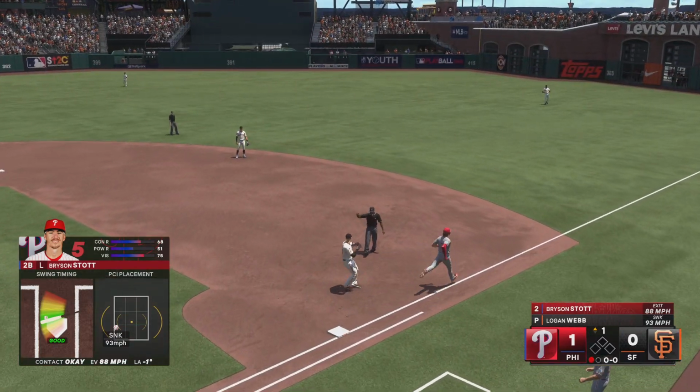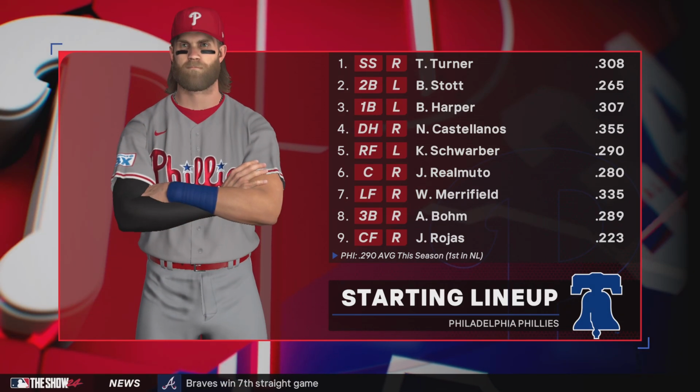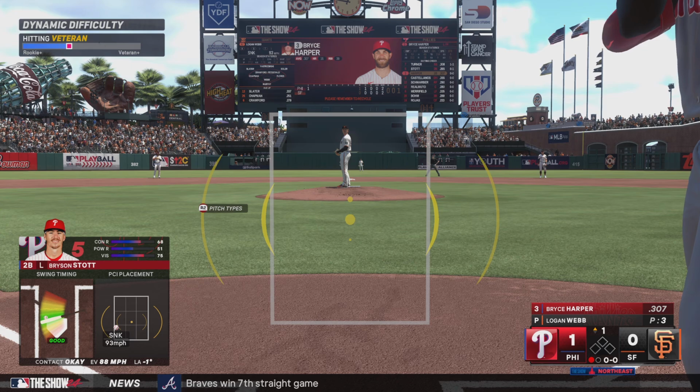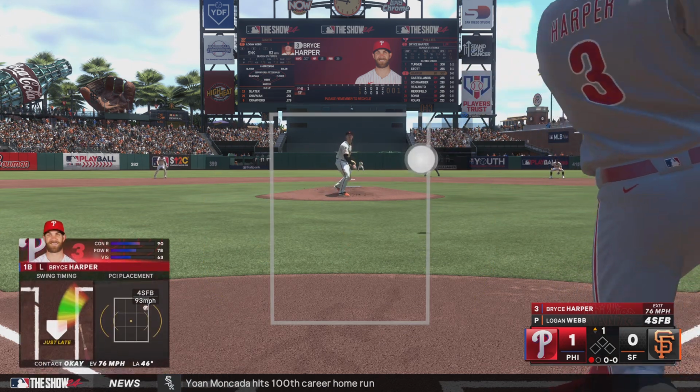Throws to first in time, and that's the first out. Nice recovery after giving up the homer. And time now for the Phillies lineup. Chris, this is an offense that puts the bat on the ball. Tough outs pretty much throughout the lineup, and they have fewer strikeouts than any other team in the league.